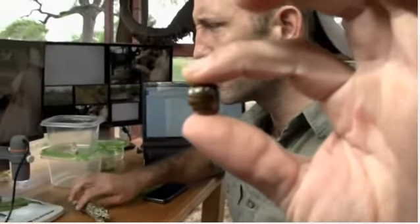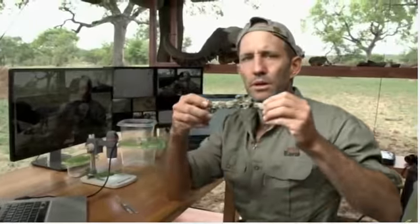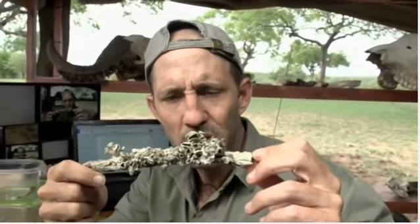I struggled to explain this adequately earlier to the final control. That was the pill millipede there. We're going to put him back in. Anyway, what I'm showing you here, let's have a look at him first without the microscope. There's some lichen here.